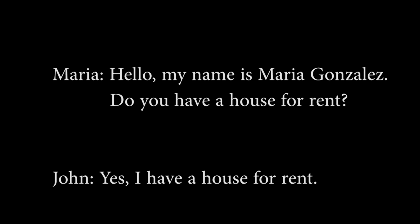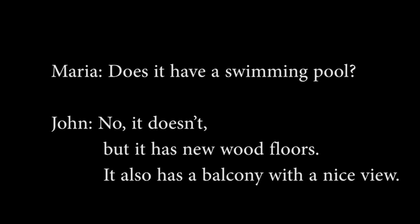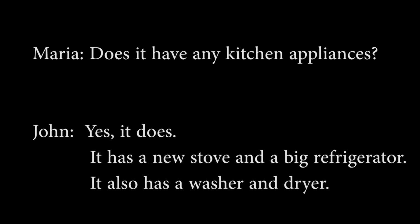Hello, my name is Maria Gonzalez. Do you have a house for rent? Yes, I have a house for rent. How many rooms does it have? It has 2 large bedrooms, 1 bathroom, a living room, and a kitchen. Does it have a swimming pool? No, it doesn't, but it has new wood floors. It also has a balcony with a nice view. Does it have any kitchen appliances?